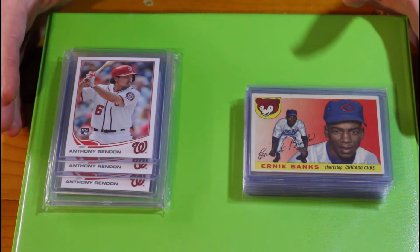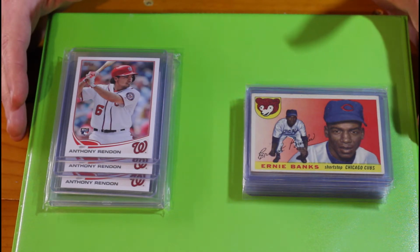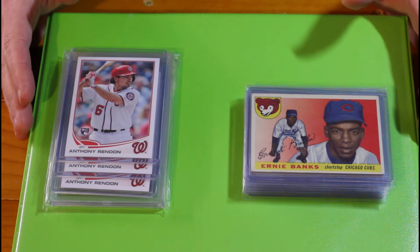Picked up three things from eBay recently. One of them a lot of several cards, and we'll start with that one first.